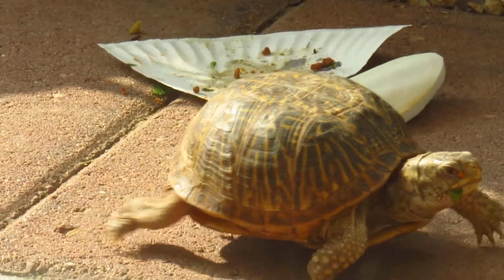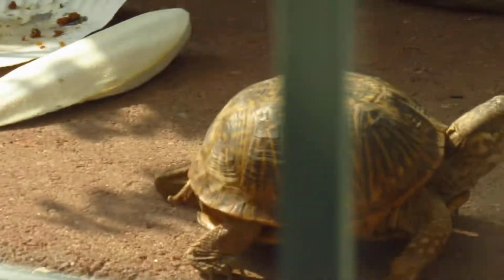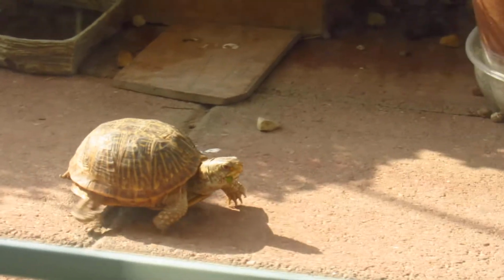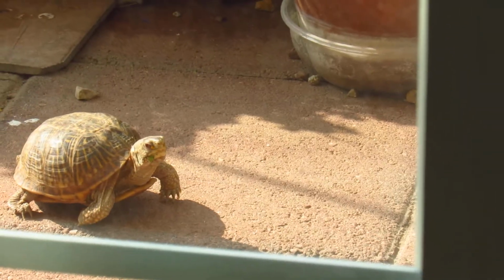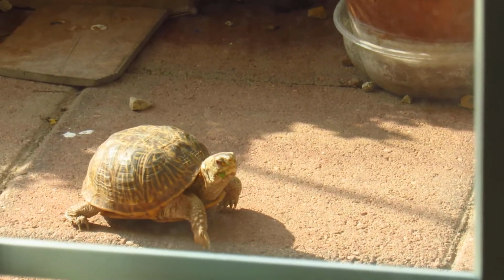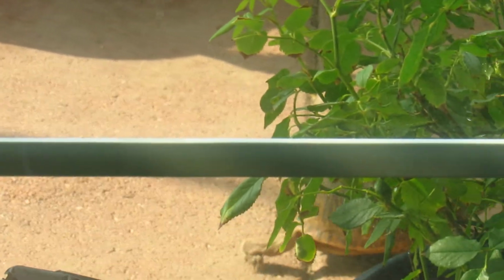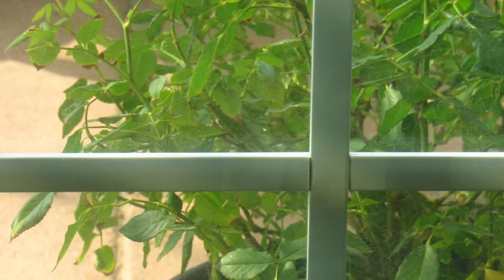Well, she didn't spend much time with it, but she knows it's there now, and she gave it a little sampling. So we'll see. In the future, I'll be putting it out again because it's good for her shell. And there she goes. I'm seated, so I'm not going to bother get up. But there she goes. She'll be heading back to her burrow now, I believe. Past the little miniature roses, and there she goes.